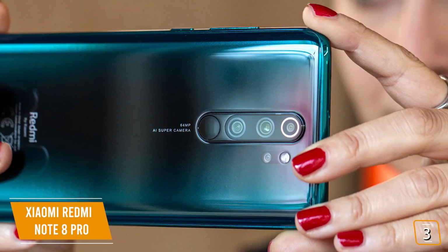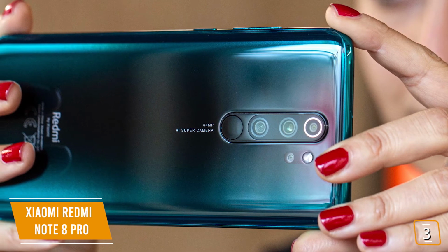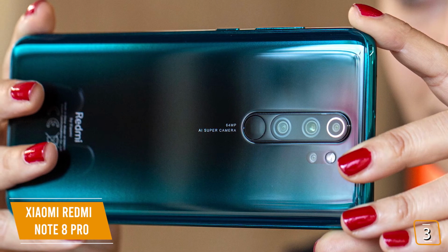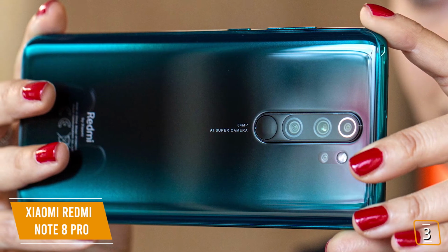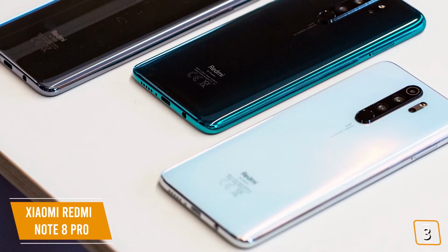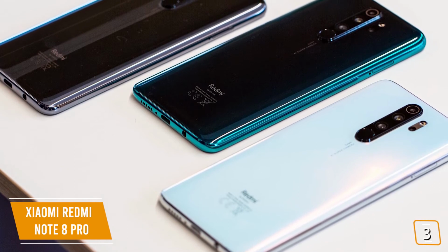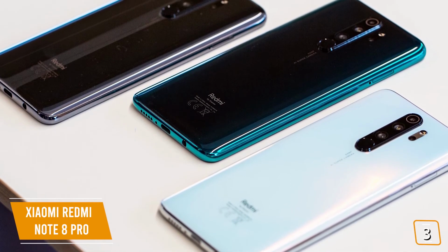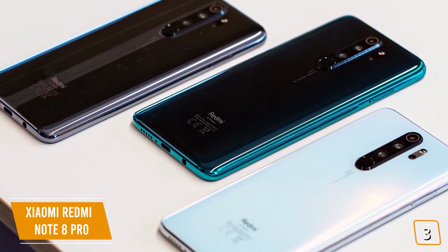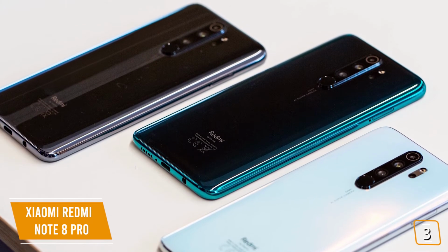You'll also find that both come with quad rear cameras. However, the Note 8 Pro bumps up the resolution to 64 megapixels on the main camera and ups the selfie to 20 megapixels. If you like taking photos, the camera is enough justification to consider the upgrade. You'll also enjoy the extra RAM with 6 GB, and the storage is also bumped up to 128 GB while still keeping the microSD slot. The other notable bump comes with the bigger 4500 mAh battery with the same 18-watt fast charging support.